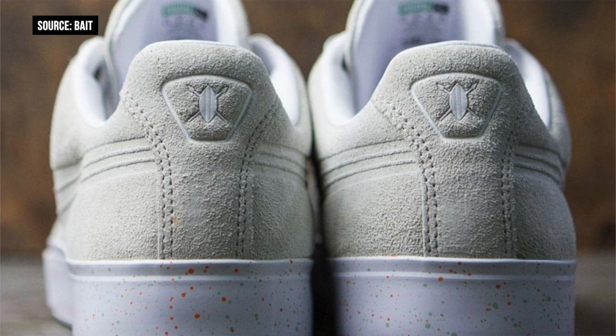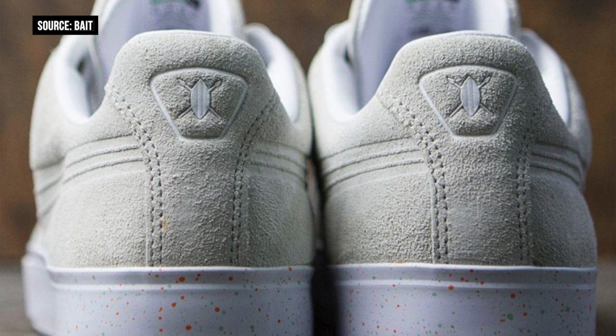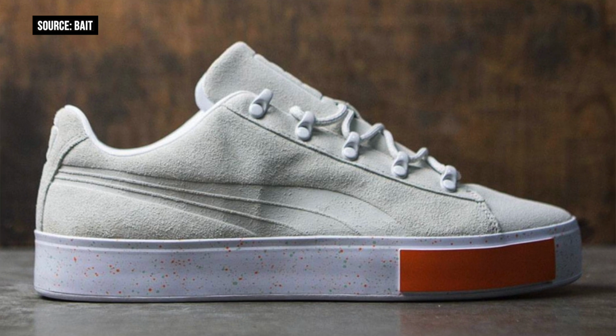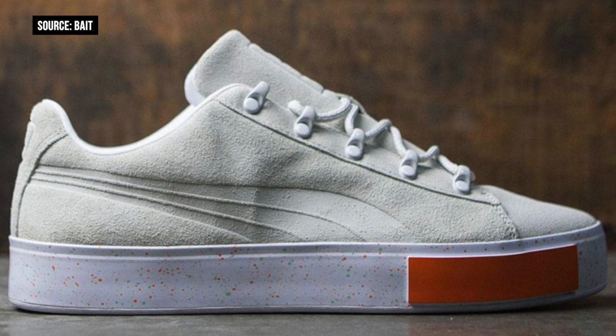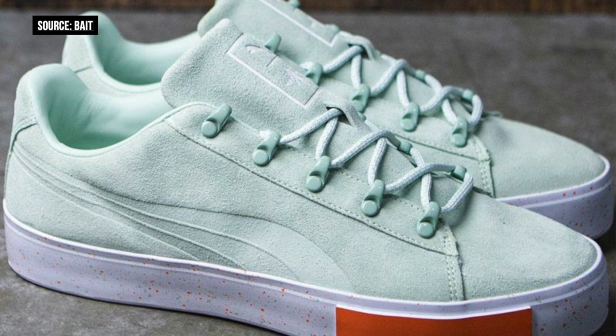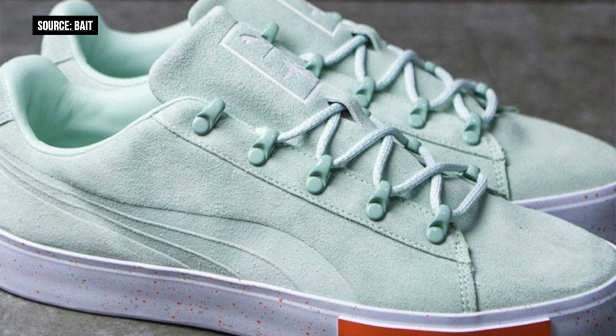Both pairs sit on top of what looks like a thick white rubber outsole that I imagine is vulcanized beneath and has a gum outsole maybe. And it features speckles throughout, with both pairs featuring an orange stripe on the lateral side of the midsole, which really makes the shoe pop in my opinion. For those looking to grab a little something different but still really dope, these will be available at PUMA stores as of today for $110.